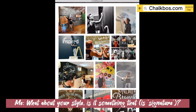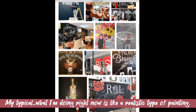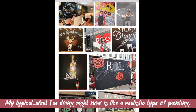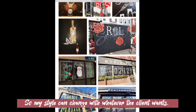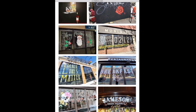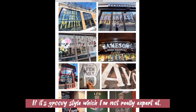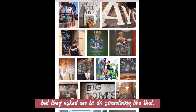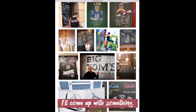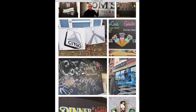So what about your style? My style is very different, all over the place. What I'm doing right now is a realistic type of painting. But my style can change with whatever the client wants. I've done everything, full graffiti style, which I'm not really an expert at, but if they ask me to do something like that, I'll come up with something. So it's always client driven.